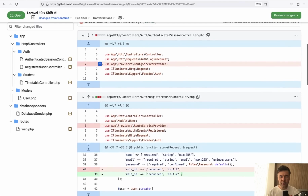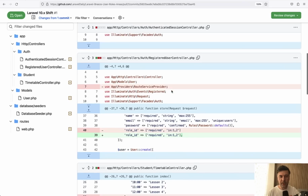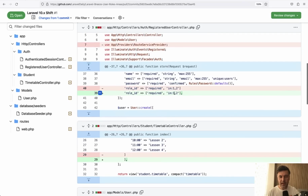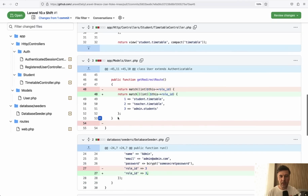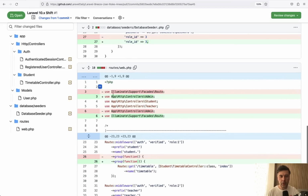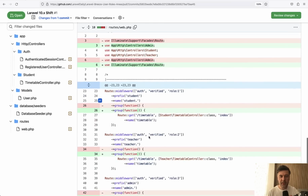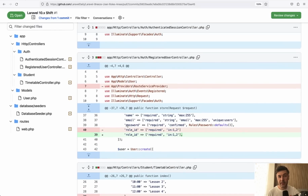Okay, so this is removing route service provider. Not sure if it's correct. I would need to test it actually. This is the styling thing, so the comma should be present. That comma as well. Match with more spaces. Comma here. The order of the use statements. Some spacing here, so just the styling. And this is all that is needed to upgrade Laravel 9 to Laravel 10.